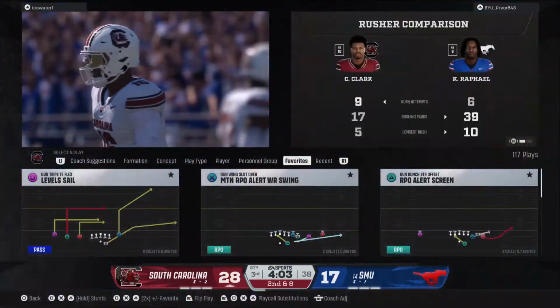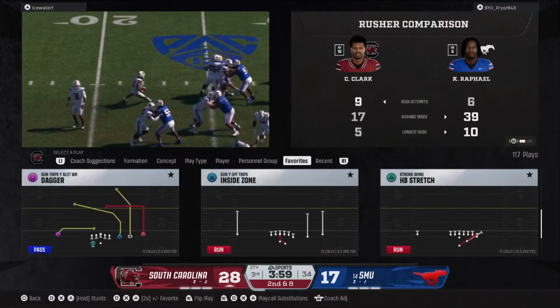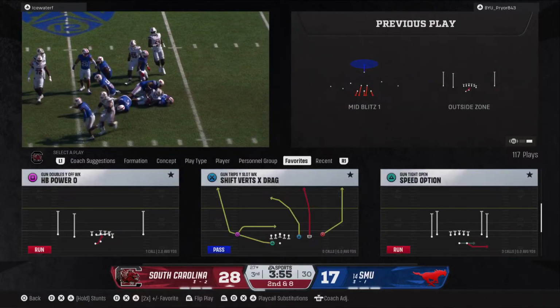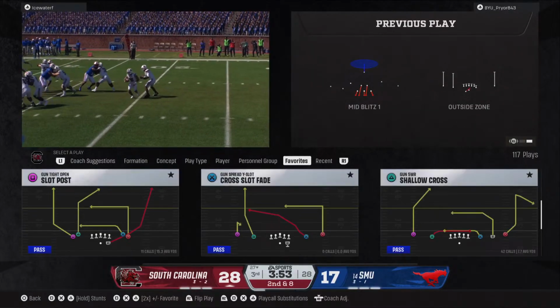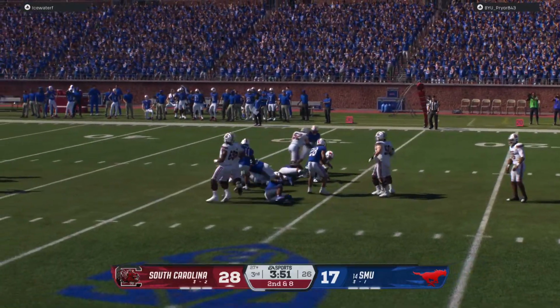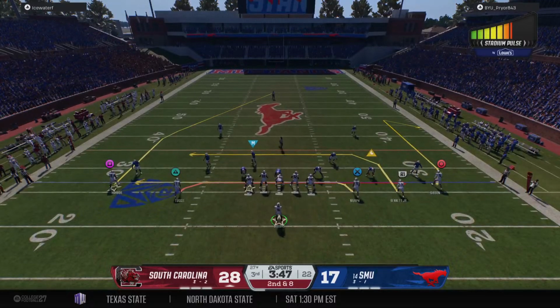A collision, and he's stopped at the 27 after picking up 1. And this offense hadn't got the ground game going at all, but it hasn't mattered. The passing game has been so good. So you'd like to create balance on offense, but as long as they can keep spinning the pill out wide, this offense has been just fine. After picking up a couple, it's 2nd and 8.